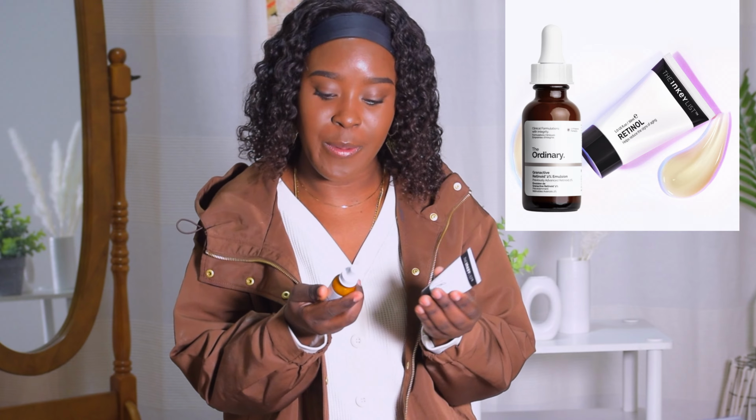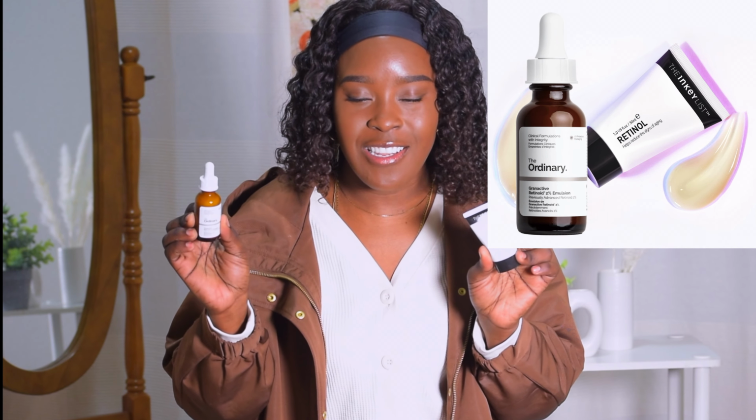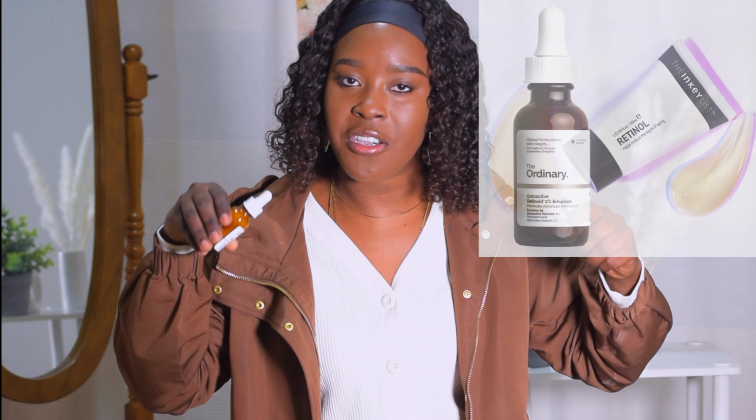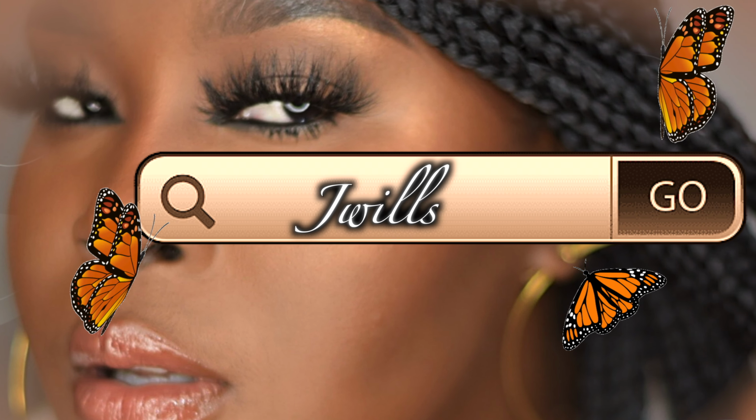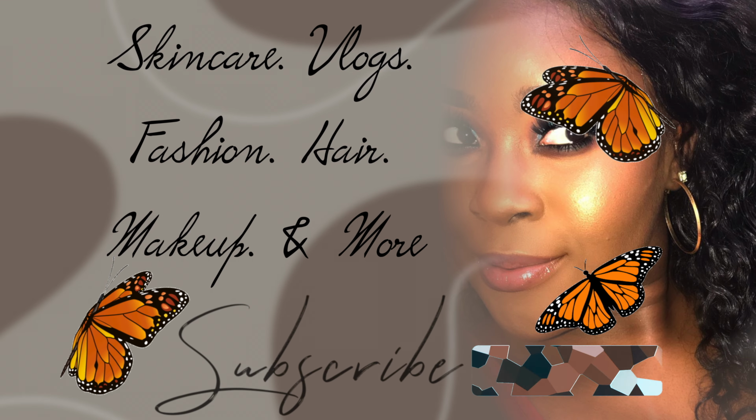So today we're gonna be comparing and contrasting these two retinols. And I know that you're all into your anti-aging ingredient because you're getting older, you know.